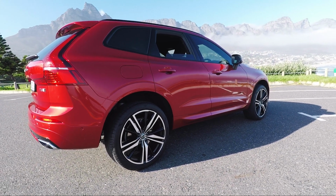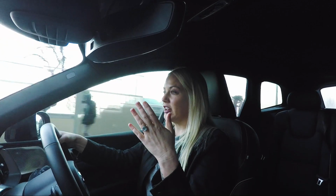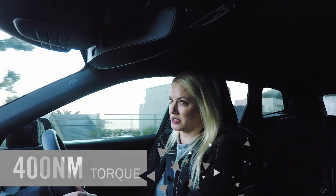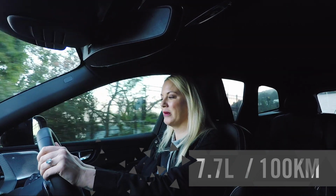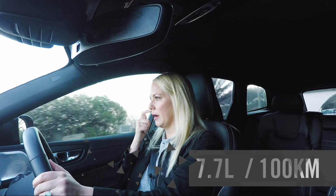If you just need a reminder of what the T6 is, it's got a 2-litre 4-cylinder supercharged and turbocharged engine under the bonnet. It gets you 235 kilowatts of power and 400 Newton meters of torque. It gets a 7.7 litres per 100k claim. I'm sitting a little bit higher than that, closer to about 10. But maybe because I've been so excited, I've been driving a little bit too hard.